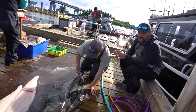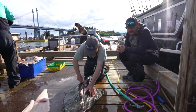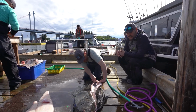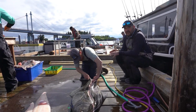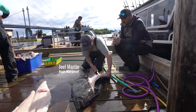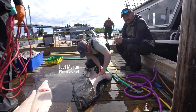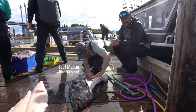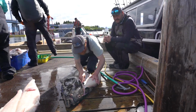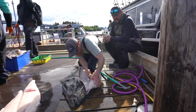Hey everybody, this is Joel Martin with Fish Baranof. You're the operator here, huh, Joel? Yes. I operate 10 rental boats out of here, out of the hotel. So we've got 10 rental boats for self-guided in Sitka Sound and the parts around here, huh? Yeah, it's self-guided, so you get to go take the boat anywhere you want, weather permitting. They come loaded with fishing gear. Kind of made these guys successful today, obviously.